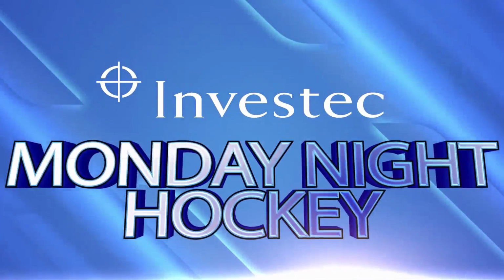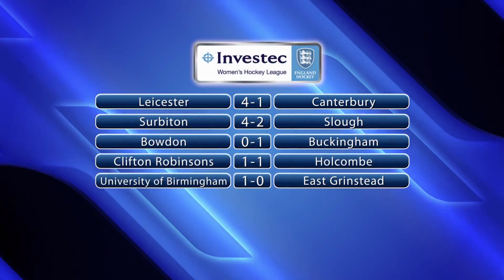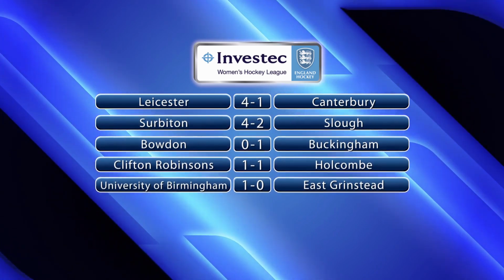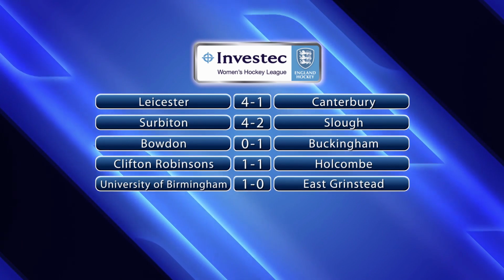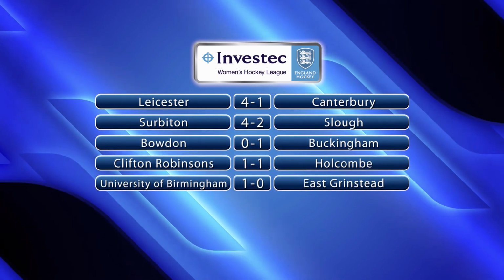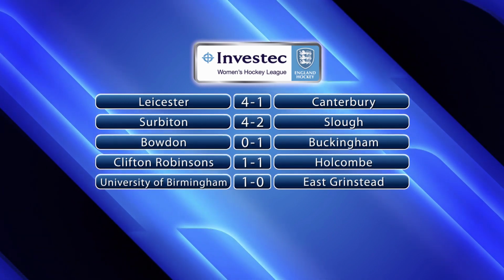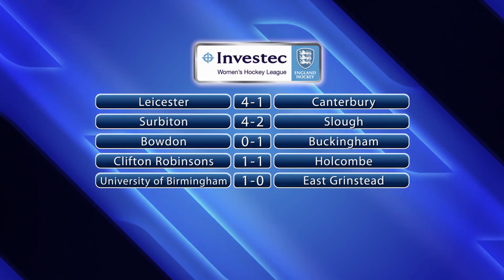Elsewhere, Leicester beat Canterbury by 4 goals to 1. Onomund and Long both scored twice for the home side, Curley with the late consolation for Canterbury. Buckingham picked up all 3 points from their visit to Bowden thanks to a Zoe Shipley goal on the stroke of half-time. Clifton Robinsons and Holcombe shared the spoils as second-half goals from Watton and Leach left the score 1-1.